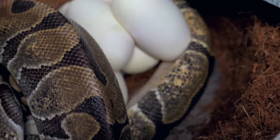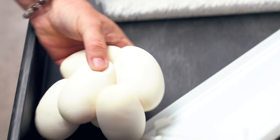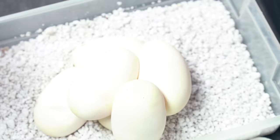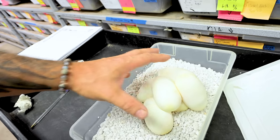Let's just go ahead and slowly get this girl off her eggs really quick. We can get this off right here, pull these aside and see how many eggs we actually have. So let's go ahead and get these in the egg box, see what we got going on here. We got 2, 4, 6 really beautiful big eggs. Definitely gonna have to separate out these eggs because they will definitely not fit in here with how huge and how piled up they are.